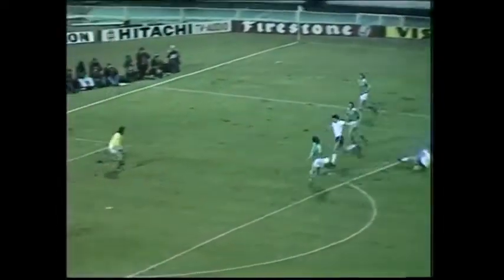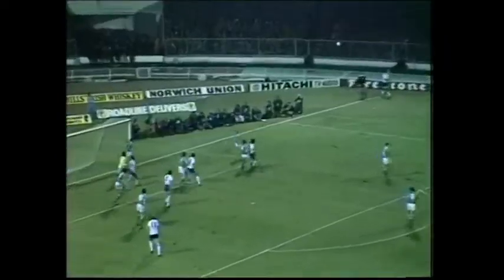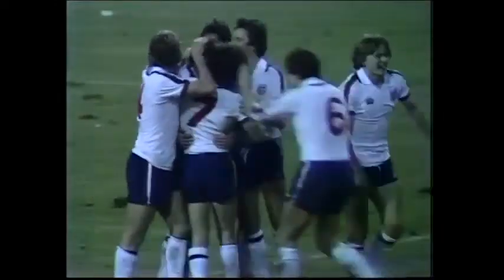Perfect. Well, here's Keegan again. That was perfect, too, for Brooking. A shot, and just passed. The corner then, which Brooking will take. Watson's there, and another one! 3-0! The agony of Pat Jennings, beaten twice in the first 4 minutes of the second half.